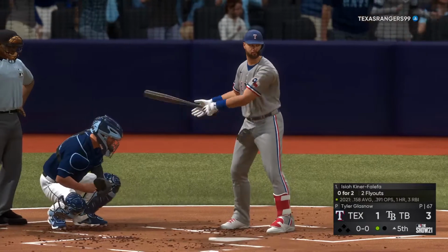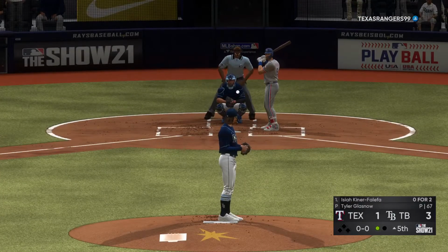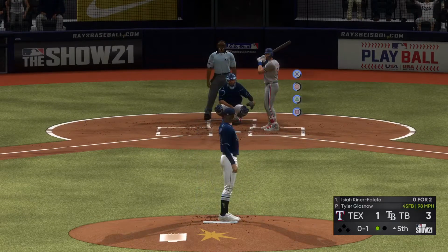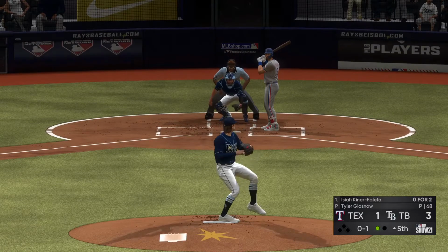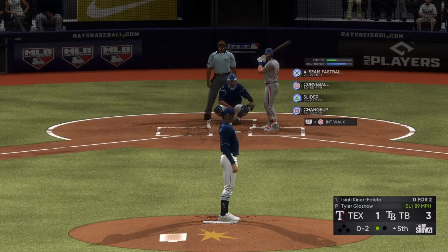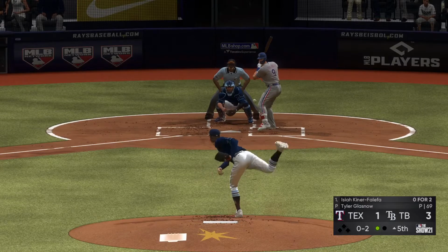Next to hit is Isaiah Kiner-Falefa. 0 for 2 for him to this point. From the stretch, here's the pitch. Now a swing and a miss as they start him out on a pitch well inside for strike one. With the way this guy's throwing on the mound, you cannot be chasing. You have to set your sights a little bit lower and control the strike zone. 2 quick strikes, and now the 0-2.